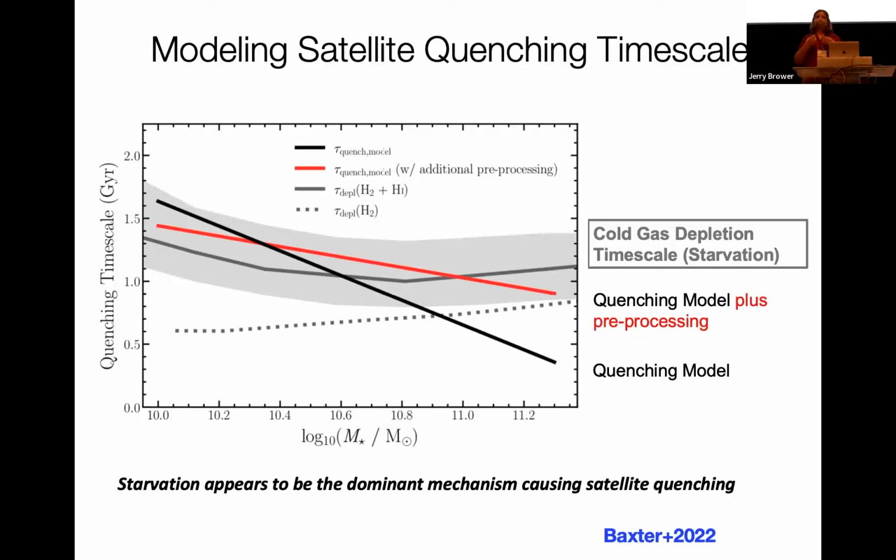And the process that fits best is this gray line. That gray line is a cold gas depletion timescale prediction. And so what it's saying is the best fit to the observations, the red line, is starvation. This analysis is pointing to starvation as the dominant mechanism causing satellite quenching. So galaxy falls into a halo, it gets cut off from cosmological accretion, it keeps forming stars, it just burns through the fuel it brought with it, and when it's burned through that fuel, it starves and it quenches. That's the conclusion of this paper.